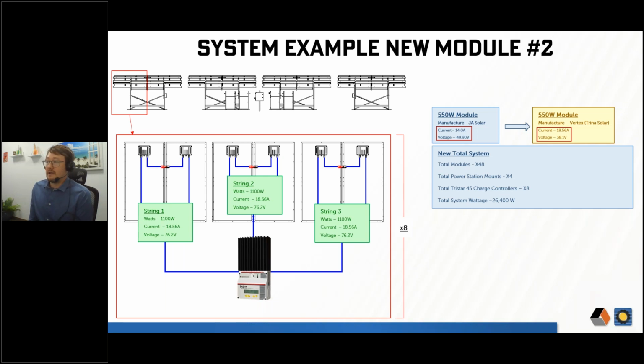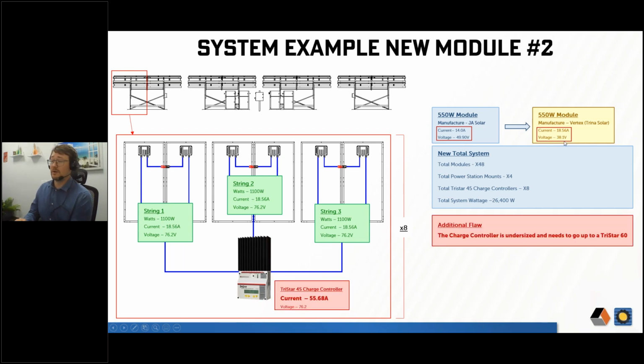Rather than using the 550 watt version of a JA Solar module, which is essentially the latest and greatest version of the 385 watt that we ended up using for the design anyway, let's pick a different 550 watt solar module. Same power rating, but a different module. You can see the text is a little bit small, but the current and voltage have gone from 14 amps and 49.9 volts to 18.56 amps and 38.1 volts. If you were to choose a different module, same power rating, our design would not work and it would break. In addition to still breaking physically, the design would not work electrically either.